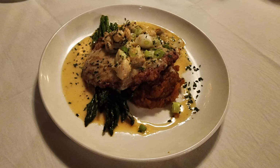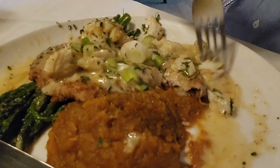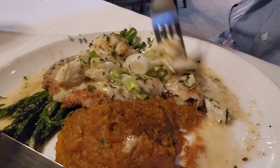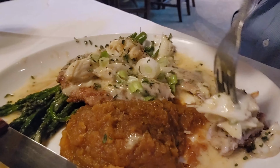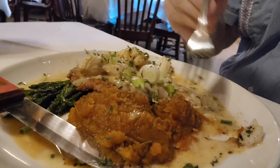So I got the veal Oscar, which is panade veal, sauteed asparagus, sweet potato souffle, topped with jumbo lump crab meat, and finished with a lemon beurre blanc. This is also one of my pal the Commodore's favorite meals here, so I would certainly put it in the top half of my list of favorite food around the area, and it is definitely a very delicious thing.